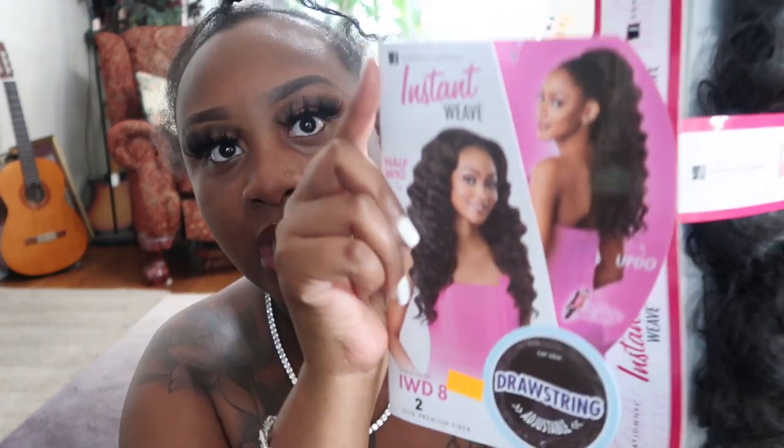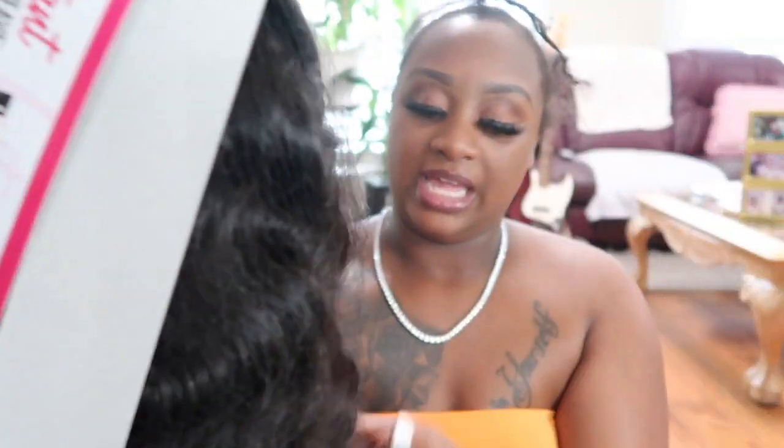So let's get into how I got this look, you guys. Alright, so this is the hair that I'm wearing. I am wearing IWD 8. The color is number 2. I wanted a 1B, but yeah. It's beautiful, and it is one of the drawstring ponytails. I haven't seen many reviews on this hair. I think it's new. The lady said it is new, but I don't know for sure how new it is. I haven't seen any reviews on this other than like 1 or 2. So I was like, why not?